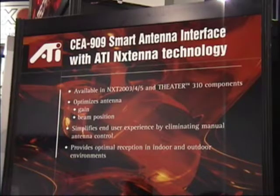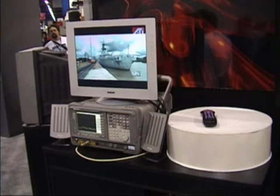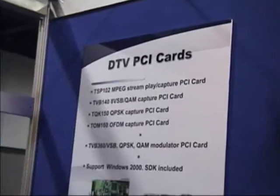ATI was showing their smart Nextena technology. By employing ATSC receiver chips, Nextena technology can control a smart antenna to automatically adjust so the consumer can receive optimal DTV reception.